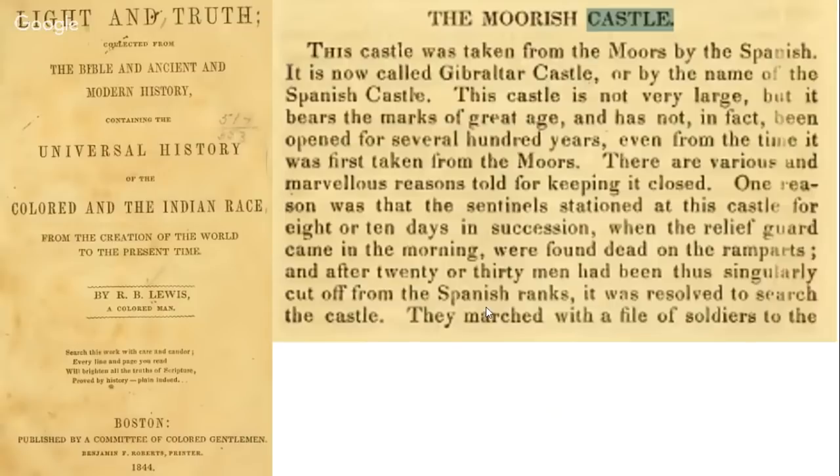The Light and Truth, collected from the Bible and ancient and modern history, containing the universal history of the colored and the Indian race, from the creation of the world to the present time. This is R.B. Lewis, a colored man, and what he wrote: the Moorish Castle. This castle was taken from the Moors by the Spanish. It is now called, well, we called it the Gibraltar Castle, or by the name of the Spanish castle.